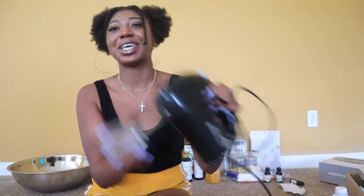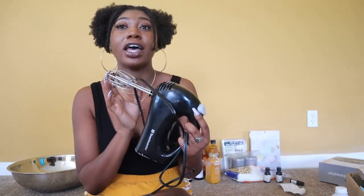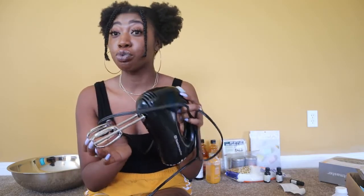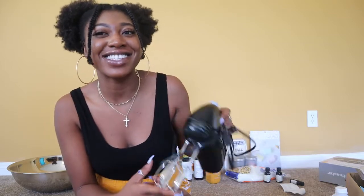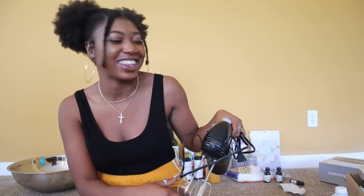So Dollar Tree isn't really a good place as far as ingredients go, but it is a really good place to get some of the tools that you're going to need to make all of your products. So I got, it's already out of the box because I had to make something, but I got this mixer at the Dollar General, and that was really cool. It was only $10, which is great because I don't bake. The mixer's gonna be used for the business.